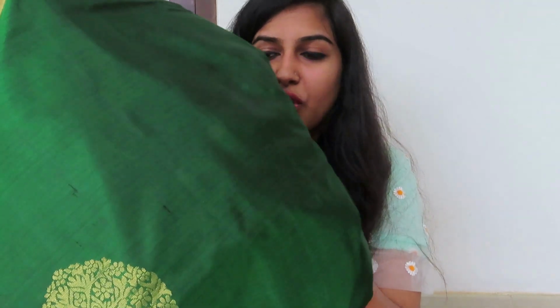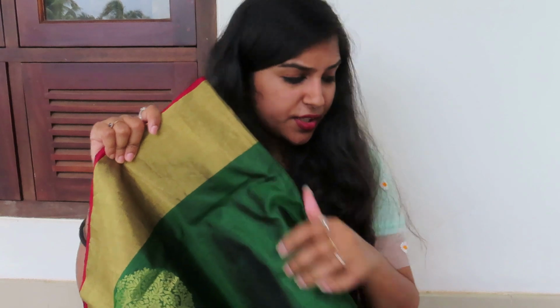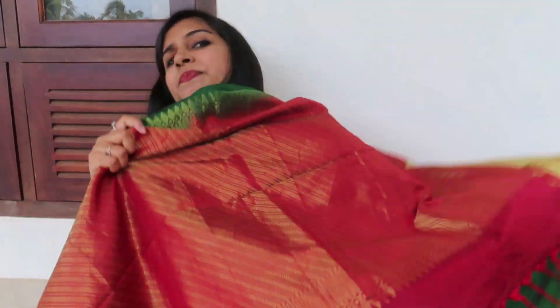And of course, this is soft silk, so the texture is entirely different. When I hold this, it's just so beautiful. It's just so soft. And this one has a really nice border to it. This one does not have a border, so yeah, again. And on top of that, like I said, the pallu.